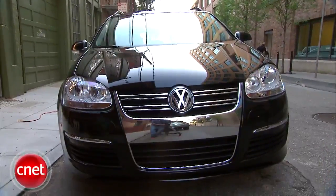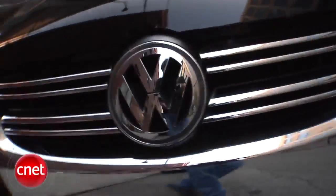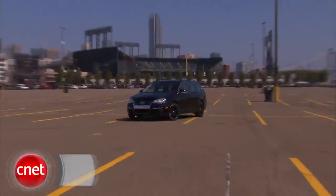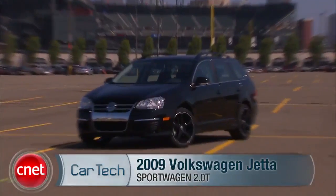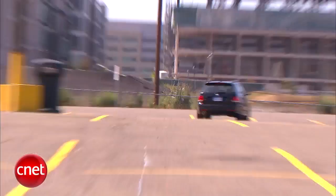All Jetta wagons are sport wagons, as if VW wants to head off wagon prejudice at the pass. Let's see what our SEL model has under the hood and in the dash to erase some of that prejudice.